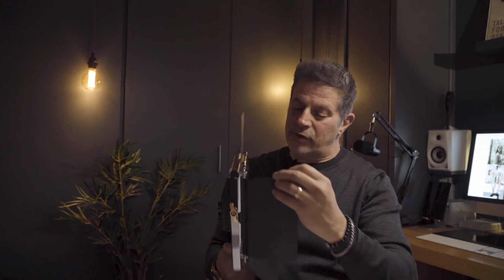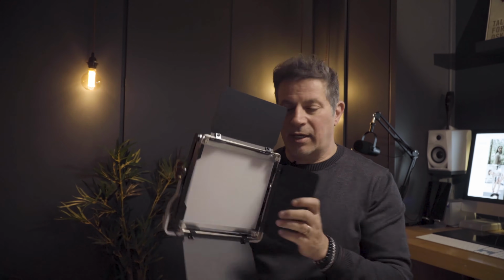If you're not bored already, then hopefully you'll like this. Another portable bit of kit that I take with me. I take three of these along wherever I go, whether it's fashion, advertising, location, whatever. These don't cost a lot of money. I think three of them are about 180 quid as a kit. Three of these in your kit are tiny.